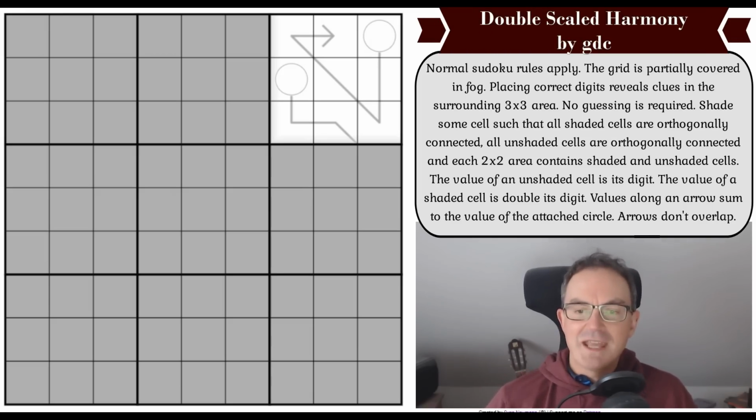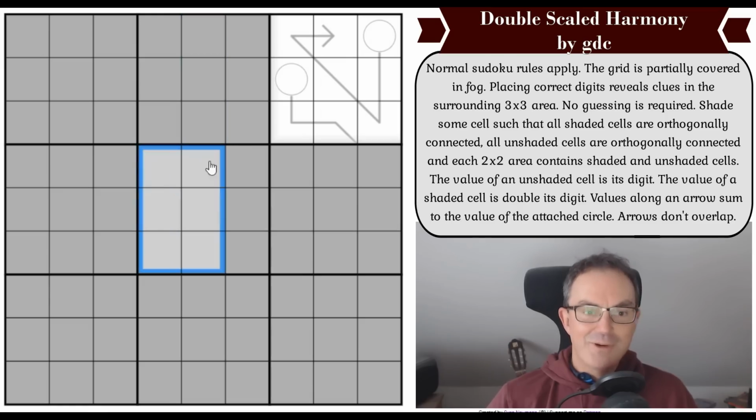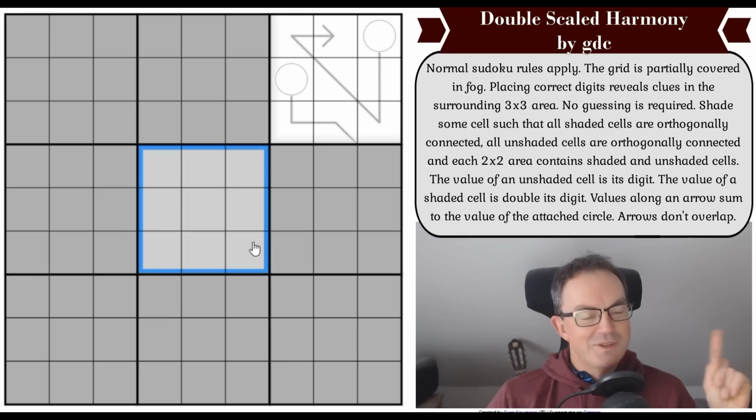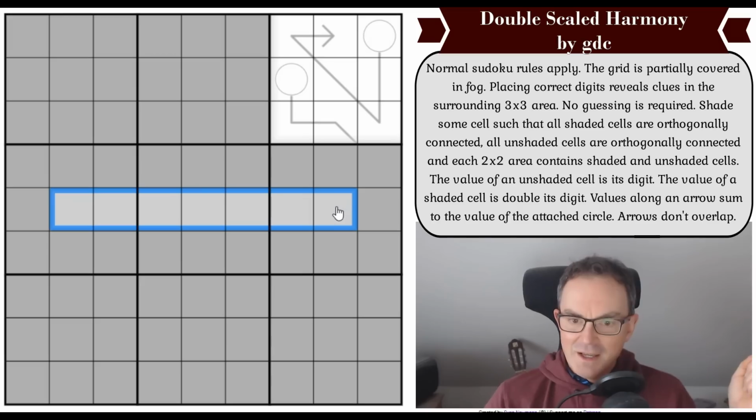So let's have a look at doing some solving ourselves. Let's have a look at Double Scaled Harmony by GDC. Now, what does GDC have in store for us? These are the rules. Normal Sudoku rules apply, which means we've got to put the digits 1 to 9 once each in every row, every column, and every 3x3 box. I think my brain hiccuped there and almost said 1 to 6, because last night's puzzles were, of course, all 1 to 6. But no, this is normal Sudoku, 1 to 9.